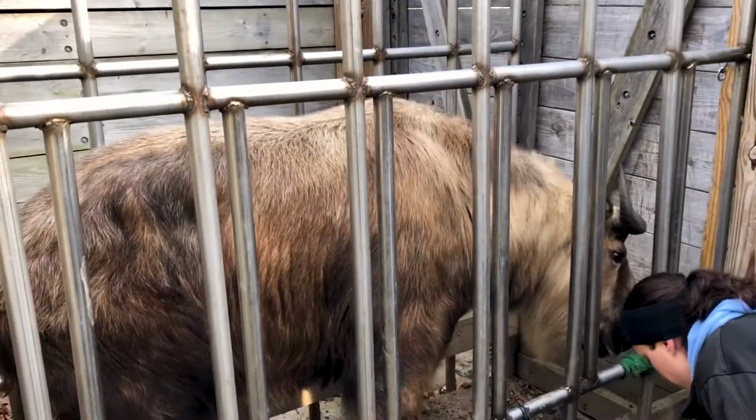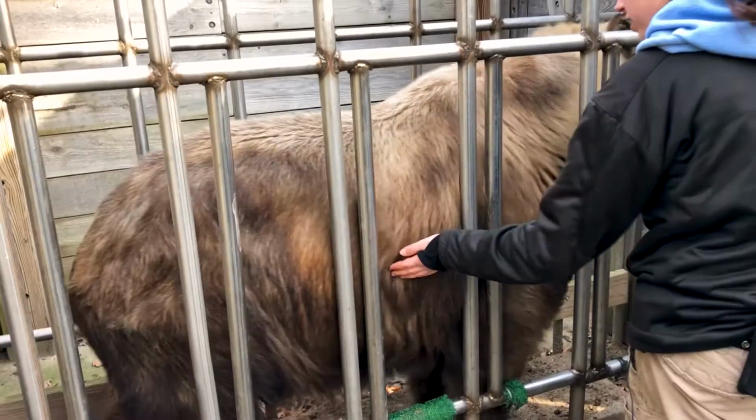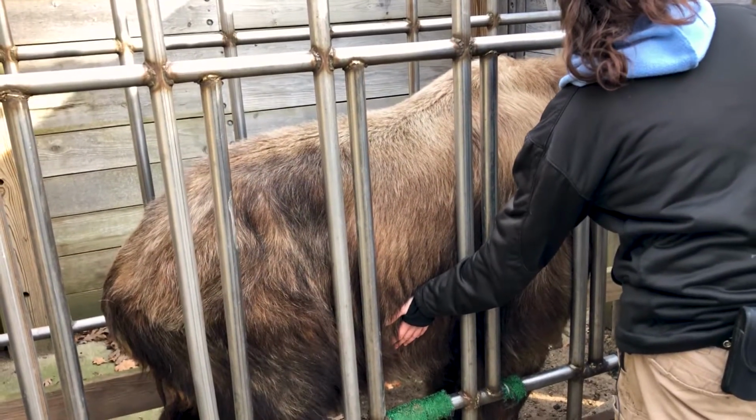And then she also, we've done some ultrasound training with her. So I'll just have her come in. No, you're fine. You come in. Can I touch your belly? Good girl. So I just get her used to us touching down here.